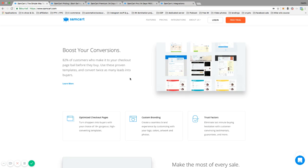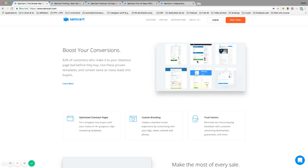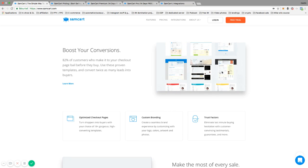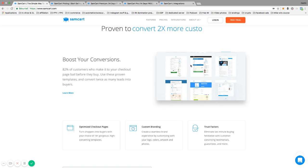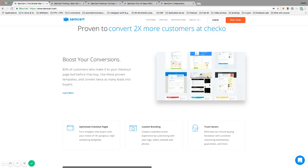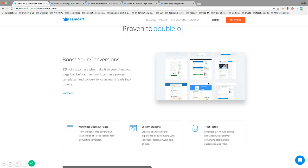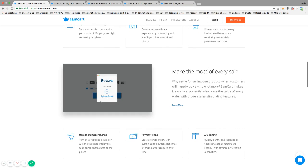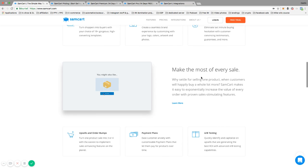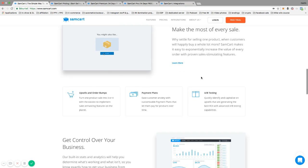So they ran what is, to this day, the biggest split testing ever made on checkout pages. And from all that data, they managed to create templates that you can use following a set of rules, and that will give you the absolute best results, okay? So this is why I decided to go with this company. I actually signed up when they first launched the service, right?